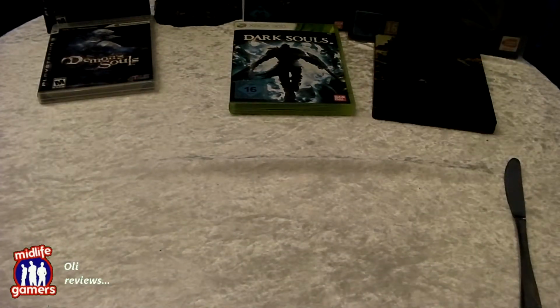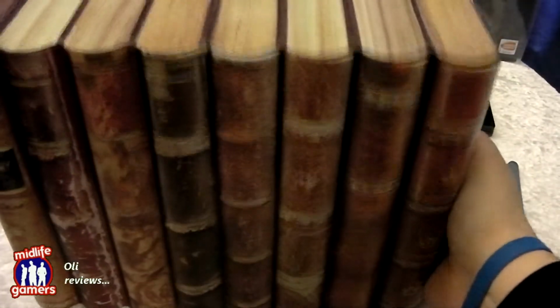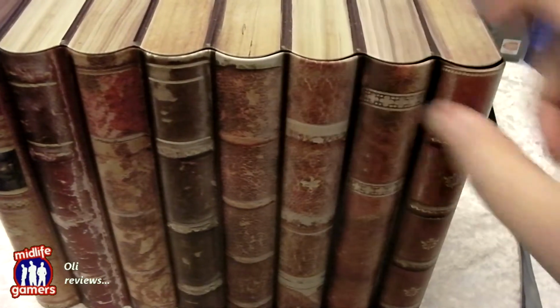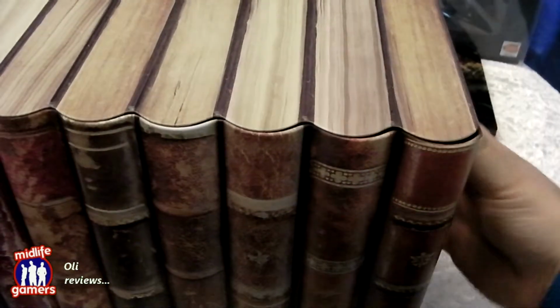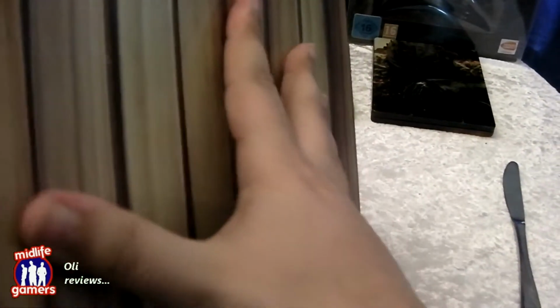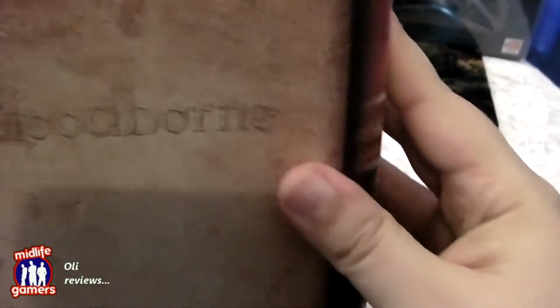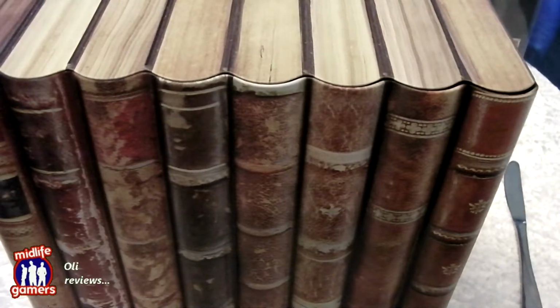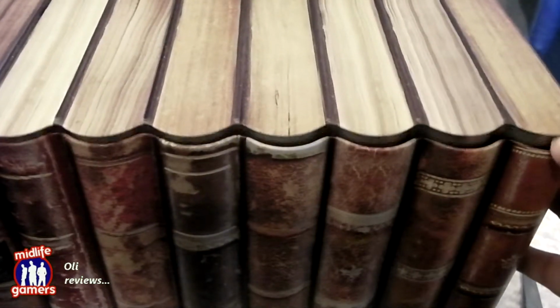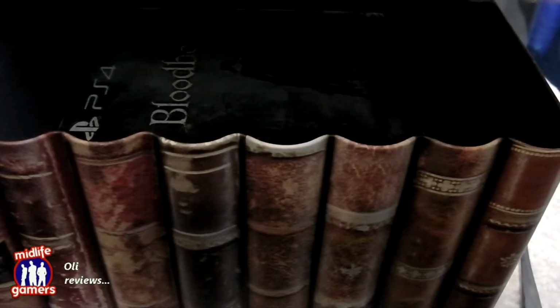The box is now empty. And in there you will find this thing. It's metal. It really is metal. A metal book casing, which must look very nice on the shelf. Metal book casing, Bloodborne, of course. It's written on there. Here you've got the back of it. Again, Bloodborne. This seems to be the front because the hinge is on the back. And you can open it up with this hinge.